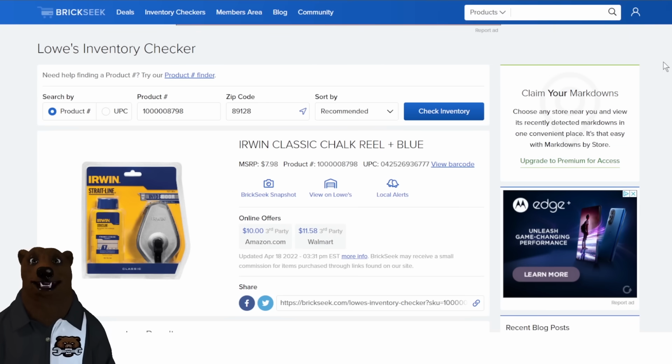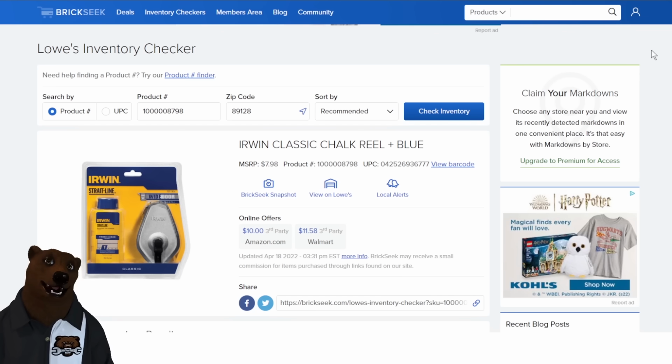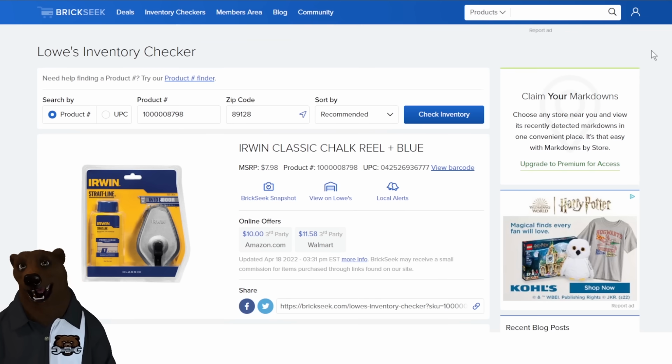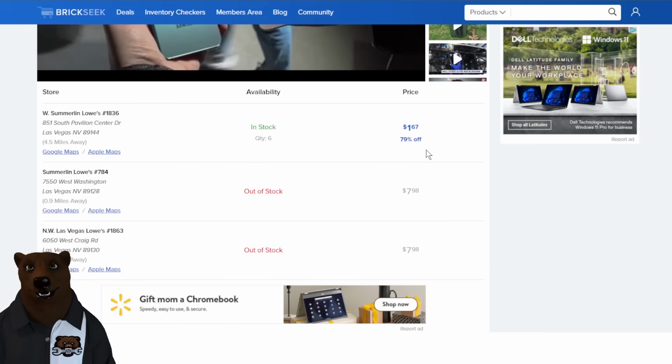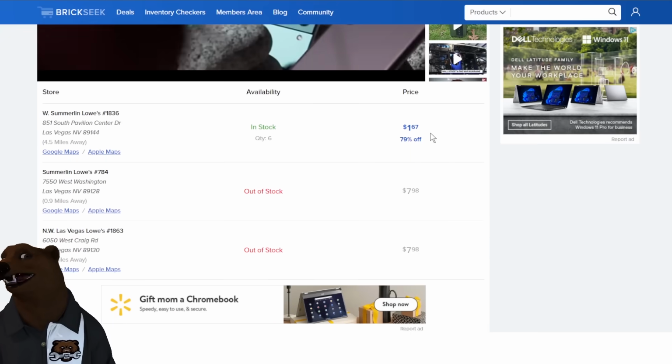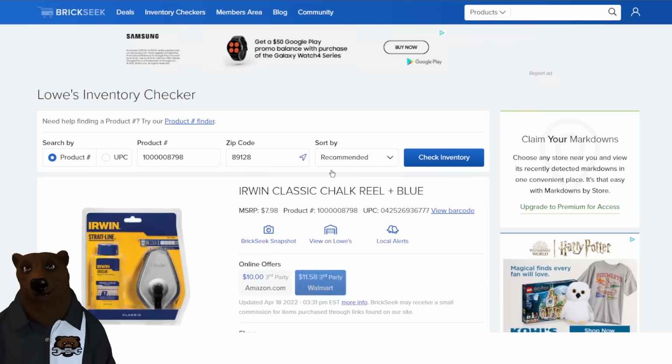All right, now we've got some your mileage may vary. That's kind of deal finding, not deal getting. Okay, over at Lowe's we got the Irwin Classic Chalk Reel in blue. Normally, what is it? $10, $12, something like that. Some stores are showing up for it, not a lot of them. $1.67. Now you see a lot of the stores are already sold out, so it might be hard to find. But we'll put a link down below.